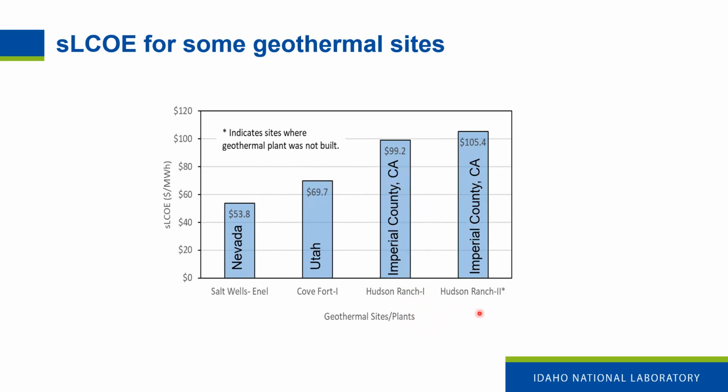They completed all the permitting process, drilled a couple of geothermal wells, and determined the resource was not there. For that project, we used a plant cost similar to Hudson Ranch 1 and did the calculation. This one is slightly higher in LCOE than Hudson Ranch 1. We did a similar calculation for Cove Fort in Utah and Salt Wells in Nevada. You can see here the LCOE values for Nevada and Utah are quite a bit less compared to these Imperial County projects.